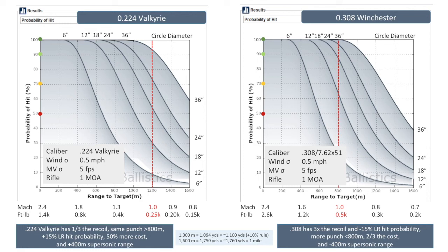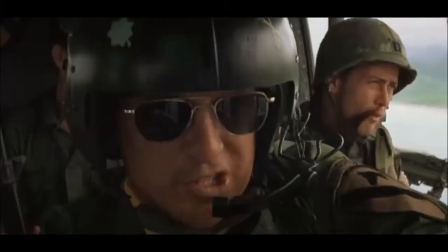On the other hand, the 308 has 3 times the recoil and slightly less long-range hit probability. However, it has much more punch inside 800 meters. It has about 2/3 of the cost, and it has 400 meters less supersonic range.